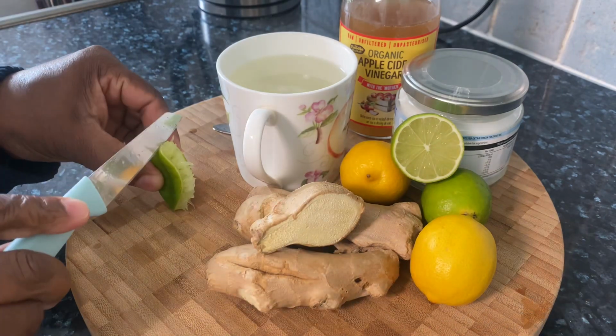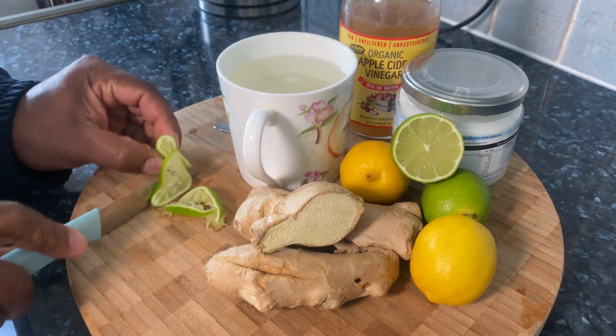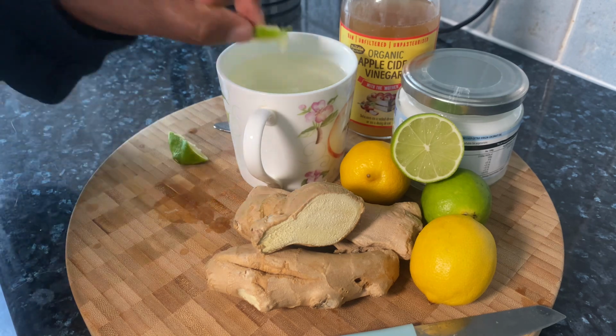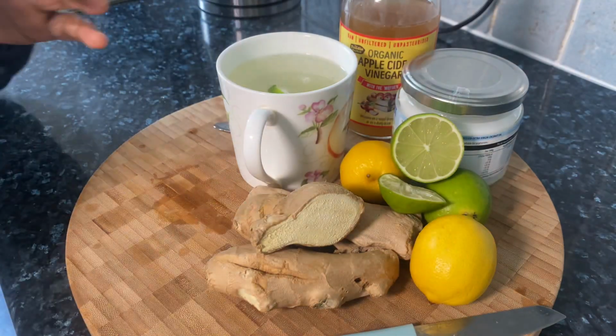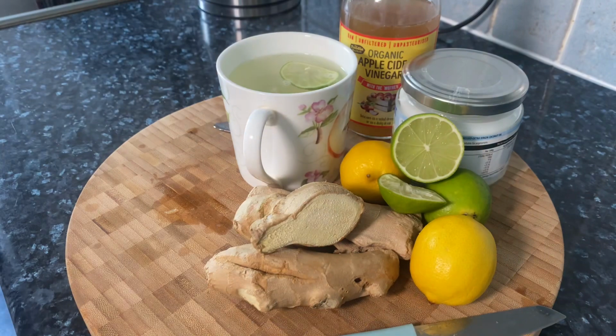All right. Now, I like to simply do this at home. Just get 2 slices and put them straight inside of the cup where you're going to be using. All right, I love to do that. And then the lime will just float up on top and dissolve into the hot water. But just a simple little recipe and ideas.